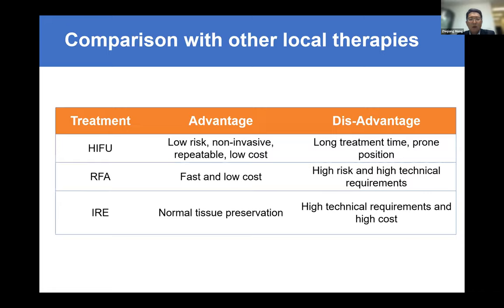It is repeatable and low cost. But for the RFA ablation, I have tried a few cases, but finally I gave up because it's very dangerous and there is more risk. And the RE is very popular in recent years because it has normal tissue protection. I have tried about 15 cases.